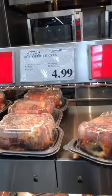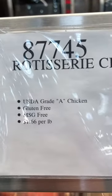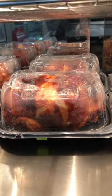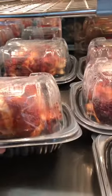Here's my favorite part, the rotisserie chicken. So take a look at this rotisserie chicken. Each one of these is pretty large, and they are $4.99 each. Now, it does say $1.66 per pound, but they're fully cooked, and when they're cooked, they shed a lot of water weight, just like you do when you're exercising or when you go on a diet. So I'm going to select one of these, and I like the ones that touch the top, and put it right in my cart.